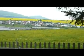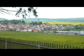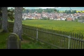Here's another shot of the town, and you can see it's relatively small, lots of little houses with red roofs.